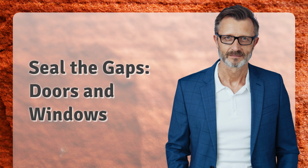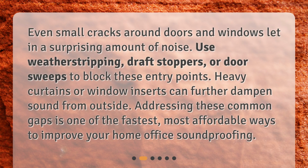Seal the gaps, doors and windows. Even small cracks around doors and windows let in a surprising amount of noise. Use weather stripping, draft stoppers, or door sweeps to block these entry points. Heavy curtains or window inserts can further dampen sound from outside. Addressing these common gaps is one of the fastest, most affordable ways to improve your home office soundproofing.